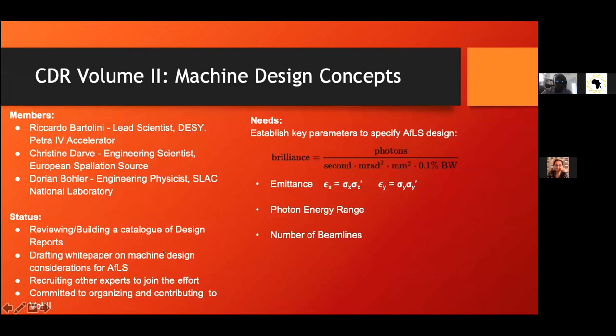And that's to establish the key parameters of the light source that is actually designed. The first important key parameter is the brilliance, or brightness, so to speak, which is a crucial indicator of the overall machine performance. It relates the number of photons produced, the angular divergence, the cross-sectional area of the X-ray beam, as well as the bandwidth. Another key metric is the emittance of the electron beam, which essentially characterizes the area occupied by the beam. In each plane, it's simply the beam size times the divergence. The key point here is that higher brightness photon beams are generated by small emittance electron beams. And so the smaller the emittance, the higher the technological challenge.